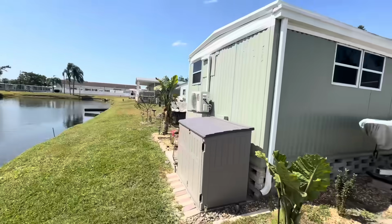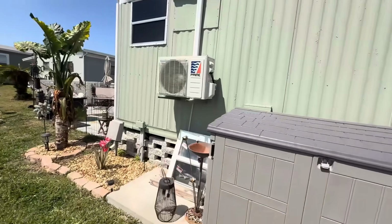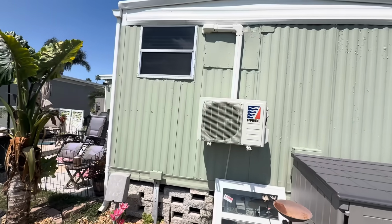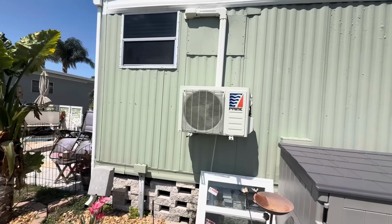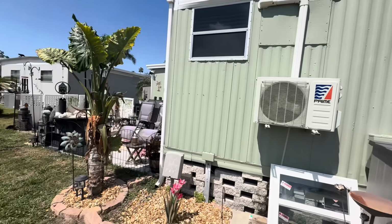Got gutters all the way around the home. Got several different Rubbermaid sheds that are staying with the property. I've got 3, count them, 3 brand new mini splits. Okay, if you're not familiar with mini splits, they run kind of like central AC. They're just going to be much cheaper in cost, a lot less maintenance, and just more economical all the way around.